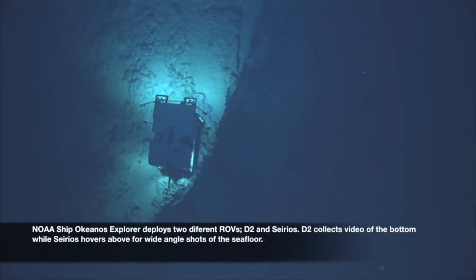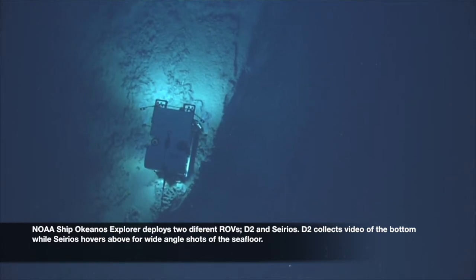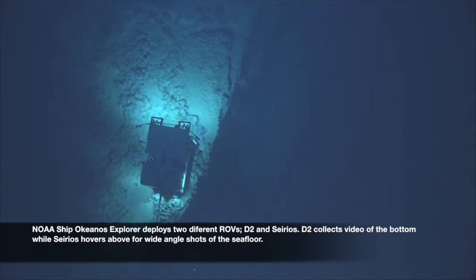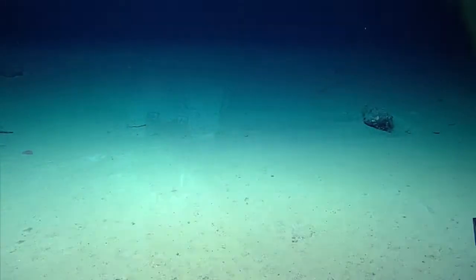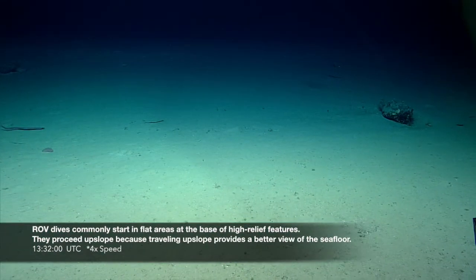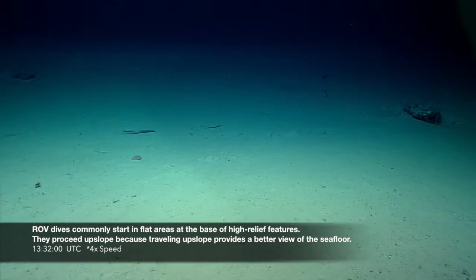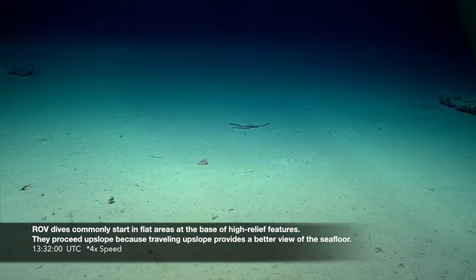NOAA ship Okeanos Explorer deploys two different ROVs, D2 and Sirius. D2 collects video of the bottom, while Sirius hovers above for wide-angle shots of the seafloor. ROV dives commonly start in flat areas at the base of high-relief features. They proceed upslope because traveling upslope provides a better view of the seafloor.